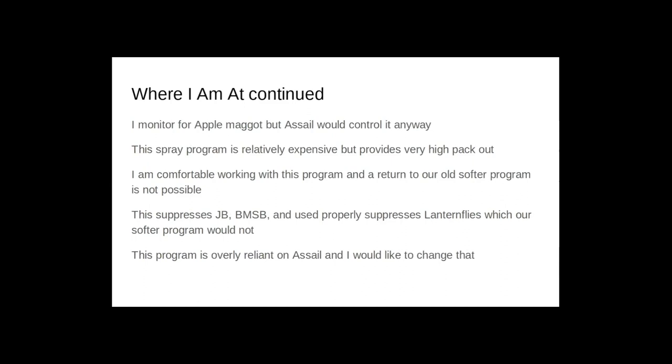on the order of, as far as insect damage goes, we have 98, 99% clean fruit on our very scab susceptible varieties like Rome and Silken and Stellar. We might lose 5% more to scab, but this is a very high pack out, which is very desirable because our fruit is very valuable.